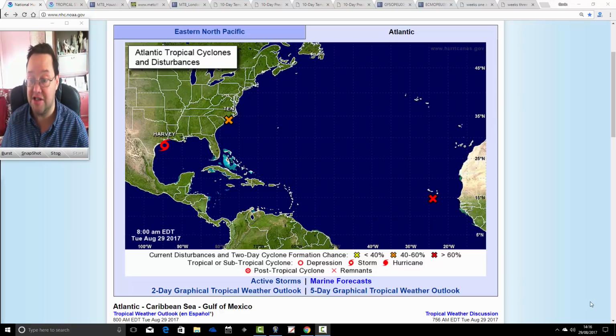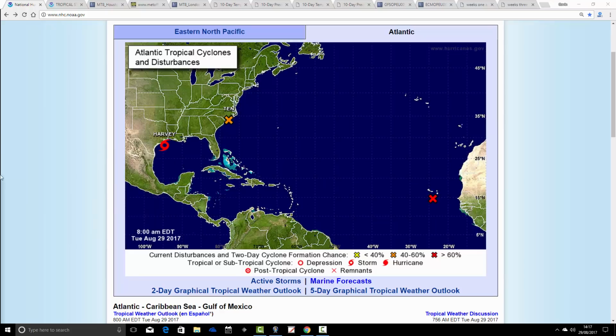So this has deposited around 3 feet of rain over parts of southeastern Texas, parts of Houston, for example. In Texas, it's still absolutely hammering down with rain as we speak, and it's going to continue for another day or so, and then conditions in southeast Texas should ease as the storm starts to push northward. So this is Harvey just here.